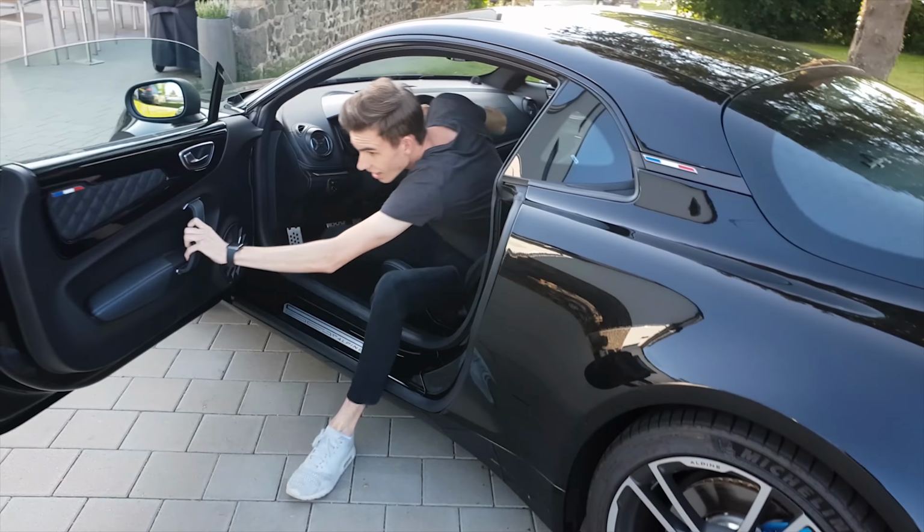So this one is right now fully spec'd. Nice. So full everything. Yes. Race car for passenger. Very nice seats, I must say. Very nice seats. What? Yours? Yes. How is it? Very cool, very cool.